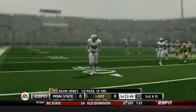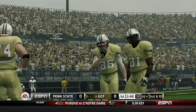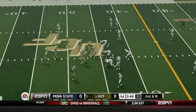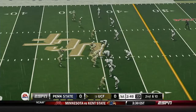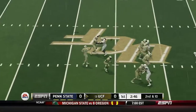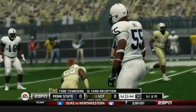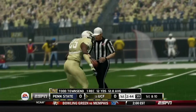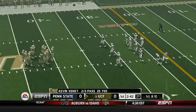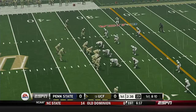With the pass incomplete. The stop at the 33. Good job here by the receiver to look the ball in and ensure he had possession. That's the right way to catch a pass. From the 33-yard line, first down.